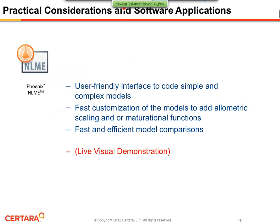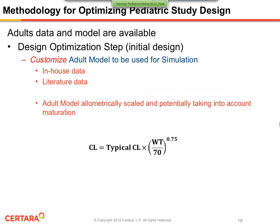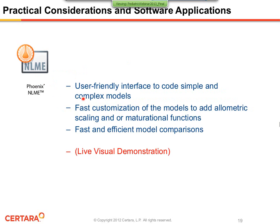Again, as I mentioned, we use Phoenix NLME because it has a user-friendly interface and it allows fast customization of the models and to very easily add allometric or maturational functions.